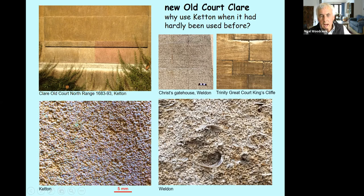Comparing it with other available limestones like the Weldon limestone, which has a lot of shell debris in it, it's a much smoother stone and therefore much easier to carve without accidents. So it's a beautiful stone to use. Curiously, although there are a lot of buildings in Ketton village made of this stone, none of them are of great antiquity that I can see. And the church doesn't use Ketton stone, it uses Barnack stone. So even in Ketton, they hadn't discovered the value of their local stone.